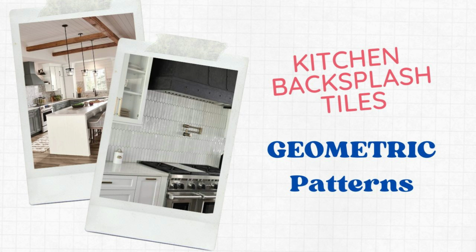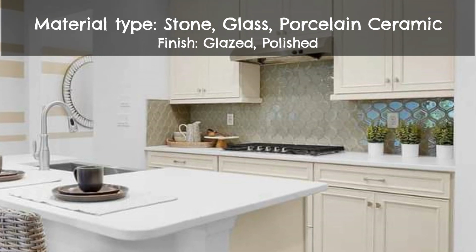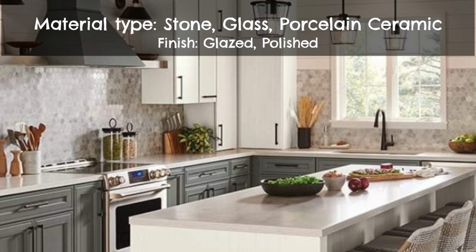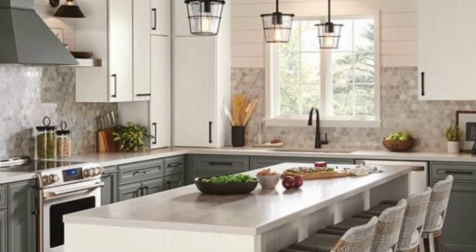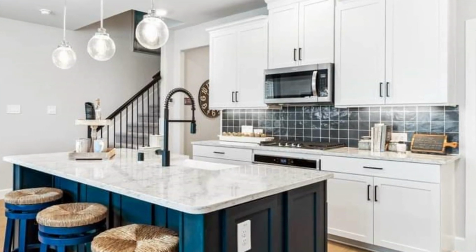Geometric shapes and patterns are the best choice to bring a dramatic look, with bright colorful hues, to any kitchen space. Hexagon, square and picket style shapes in bright glazed and matte finishes are popular and easy to go with most kitchen styles. Let's explore a few geometric backsplash styles.